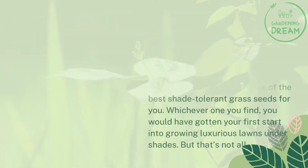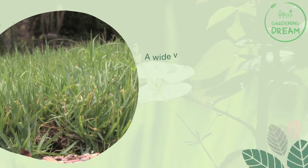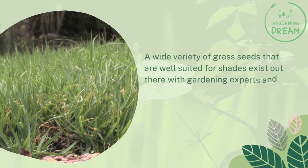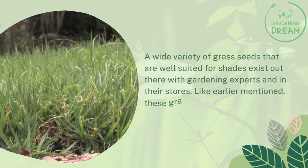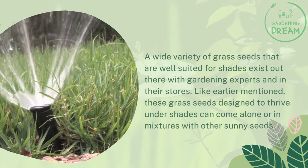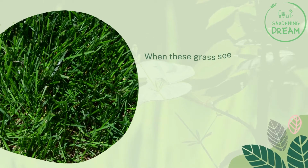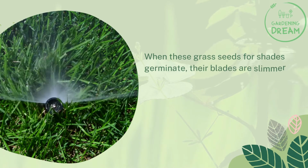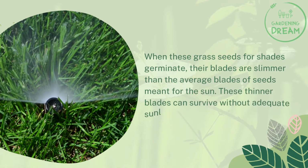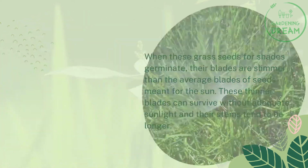But that's not all. What is the best grass seed for shade? A wide variety of grass seeds that are well suited for shade exist out there with gardening experts and in their stores. Like earlier mentioned, these grass seeds designed to thrive under shade can come alone or in mixtures with other sun seeds. When these grass seeds for shade germinate, their blades are slimmer than the average blades of seeds meant for the sun. These thinner blades can survive without adequate sunlight, and their stems tend to be longer.